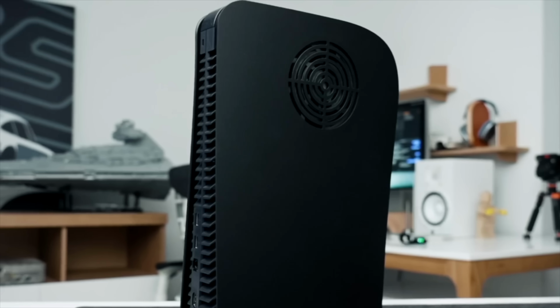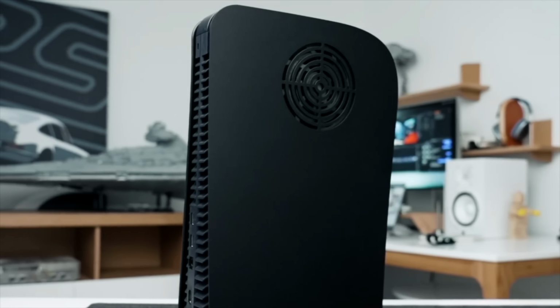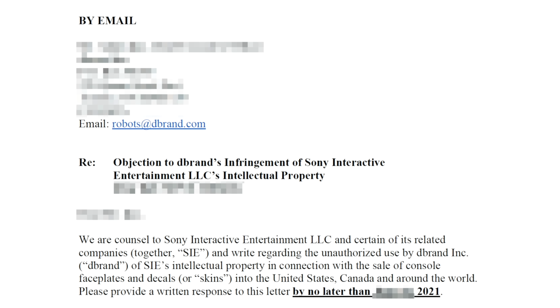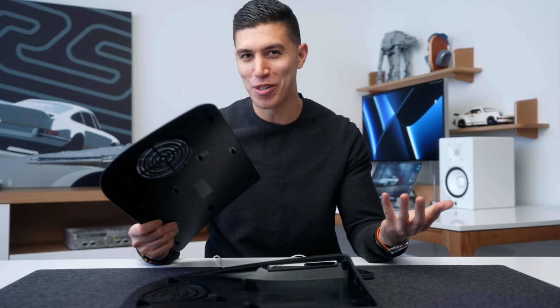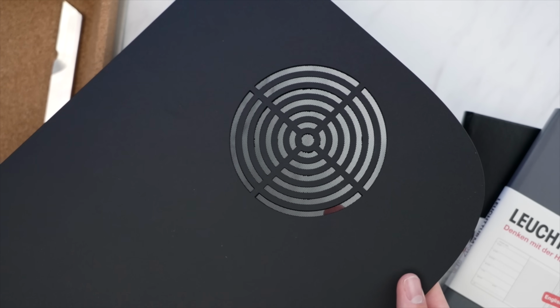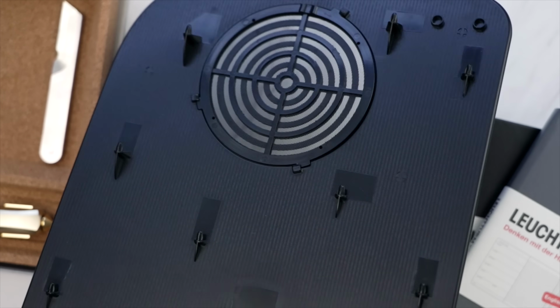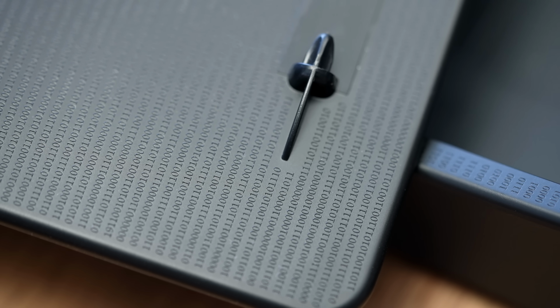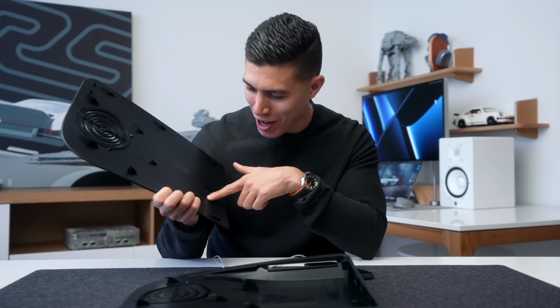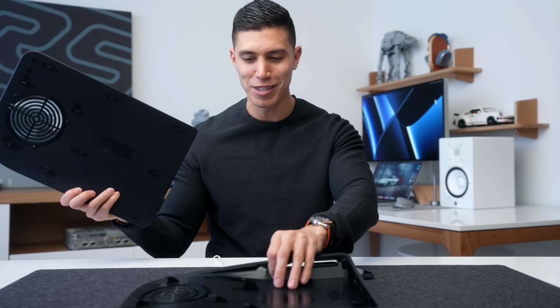Over $20, but if you have a PlayStation 5, these are actually listed as their dark plates 2.0 because PlayStation actually sent them a little cease and desist because their original dark plates looked a bit too similar to the OG PlayStation plates. They had to put this little vent on the side, and as a little meme, I guess, Dbrand is kind of known for that. If we can get a close macro shot, they actually have the cease and desist in Morse code along the inside panel. So I think that's super cool.